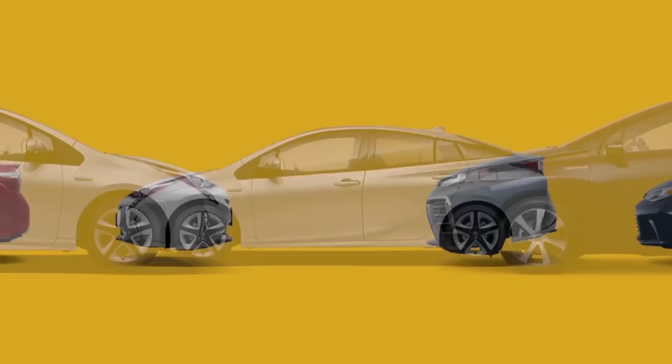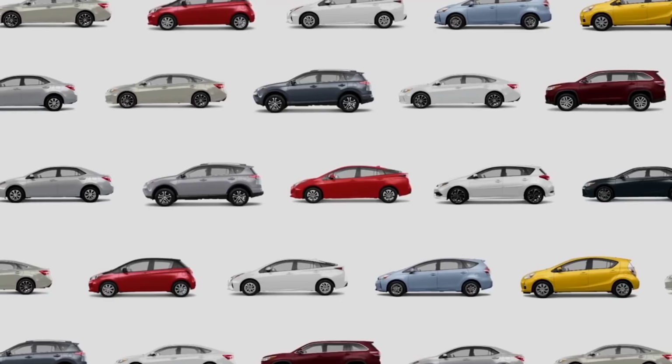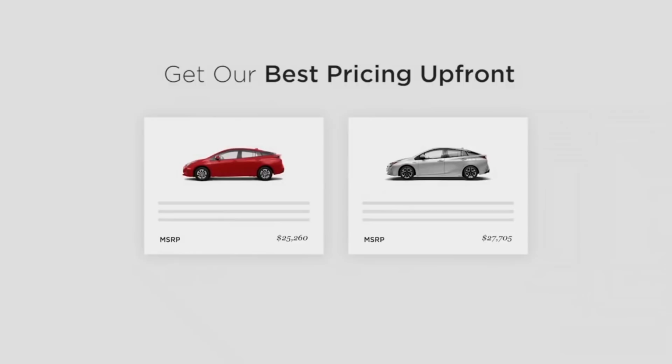Shopping for a new car? Welcome to Earl Stewart Toyota's Online Express. With our Express store, you can search all cars in our inventory or configure your dream car and click to buy, Amazon style. Get our best pricing up front without the hassle.